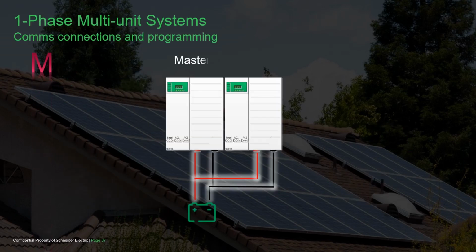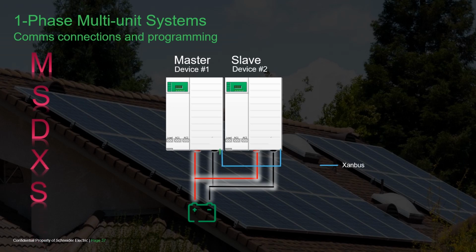The XW Pro platform is scalable up to 4 units in single phase for combined power output when inverting, charging, and selling. Note the AC sync cables and Xanbus cables must be daisy-chained to all units in the system with only one master assigned and each with a different device number.